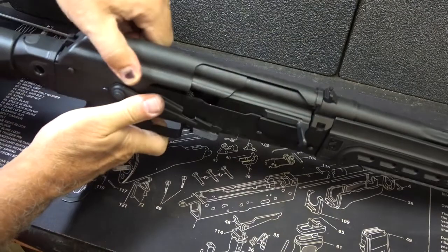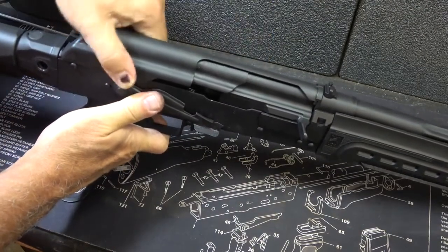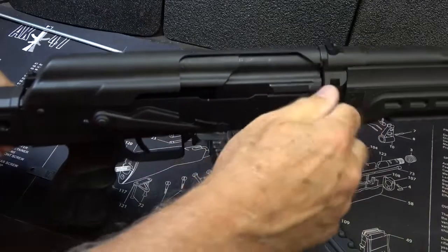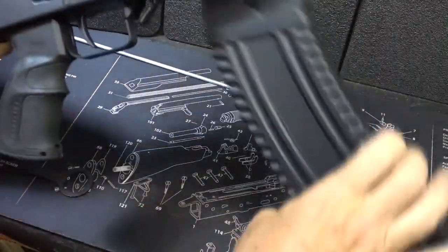I'm going to tell you guys, this is a really solid lockup right here with this dust cover. I mean, it is solid. This whole shotgun really is very solidly built. Let's go ahead and test for function, and we're good to go.